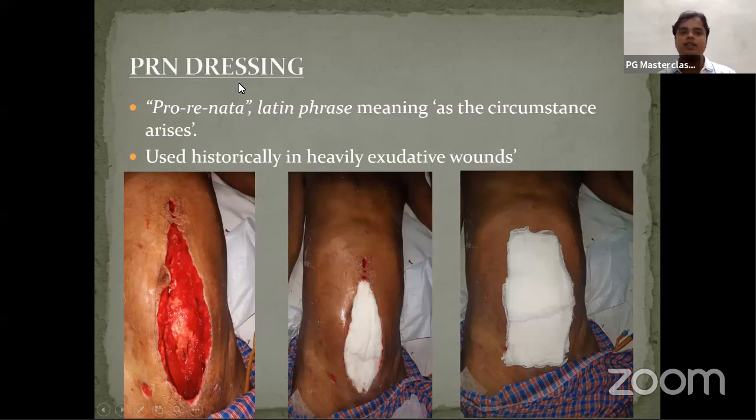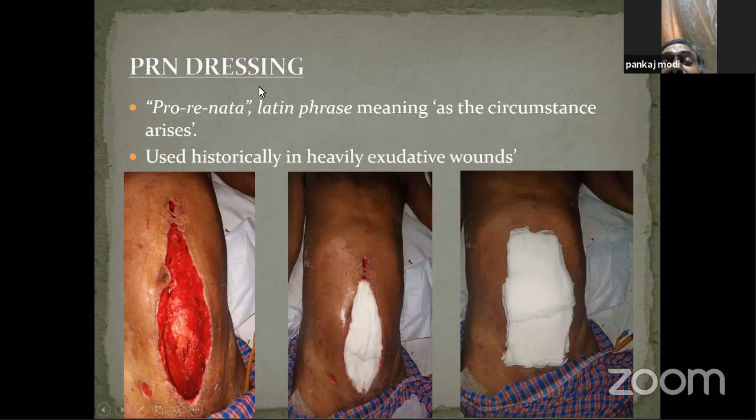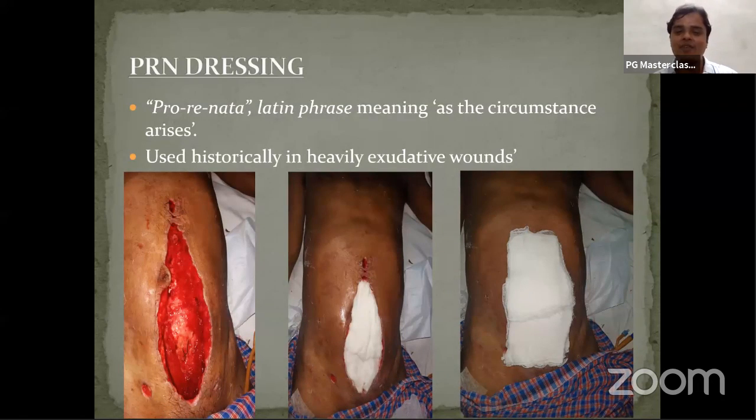One is the PRN dressing. PRN means the pro re nata dressing, which is a Latin phrase meaning as the circumstances arise. Means if we apply this kind of dressing, the frequency of dressing decreases, and we should do the dressing only if the dressing is soaked. It is used historically in a heavily exudative wound. First, we have to clean the wound.